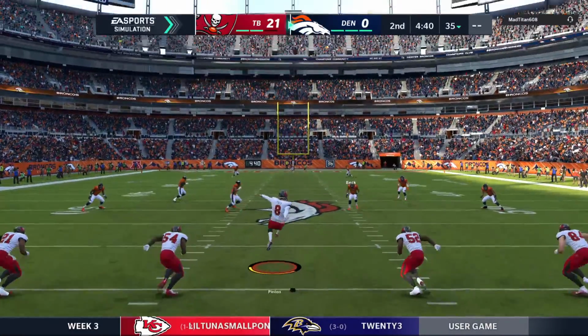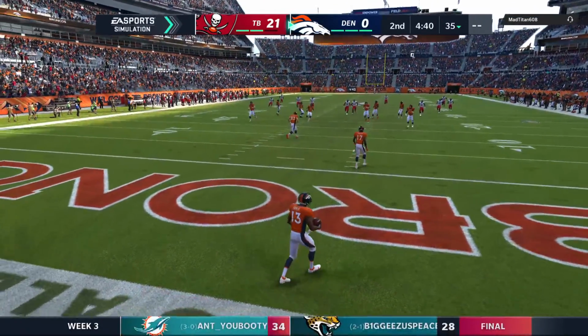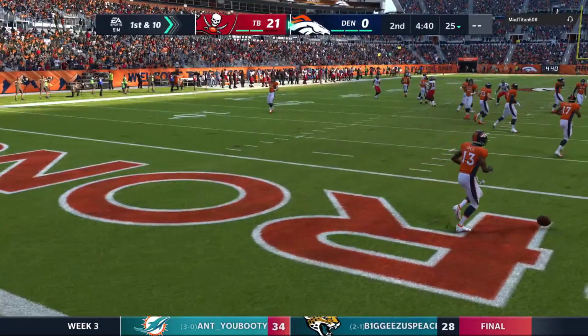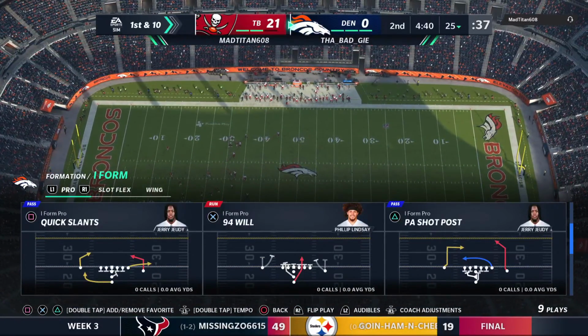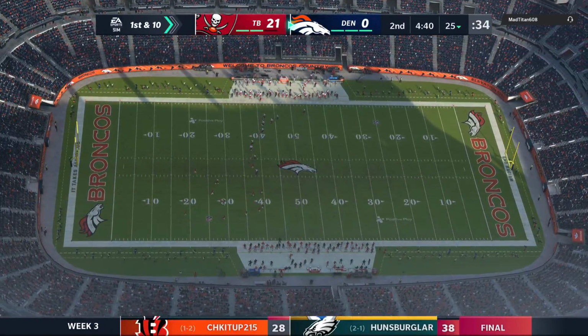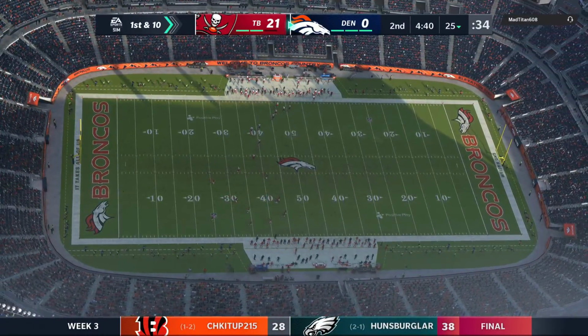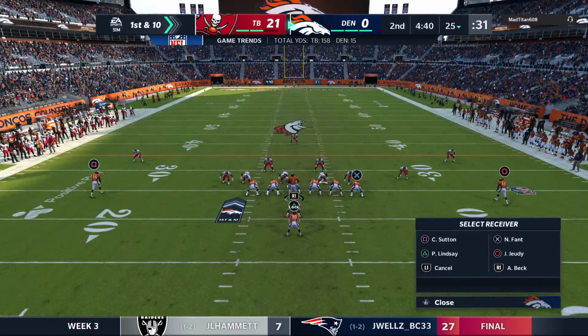And following the touchdown now, it's Bradley Pinion on to kick this one away. That's fielded on the back line of the end zone. Take over 1st and 10 at their own 25-yard line. The Broncos onto the field, ready to start their next drive.